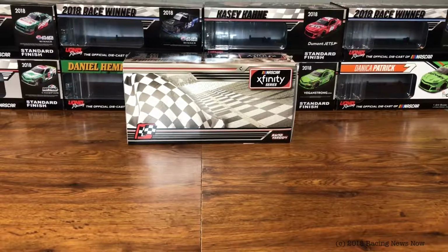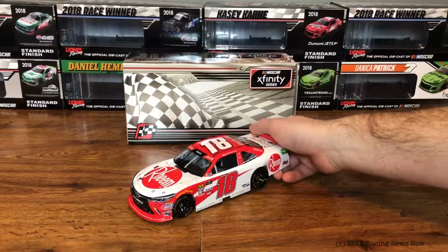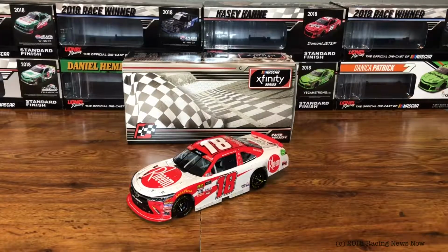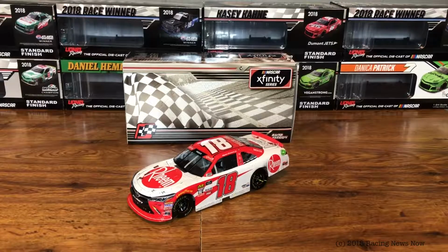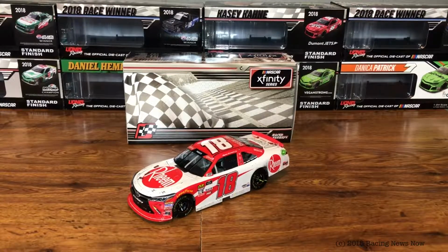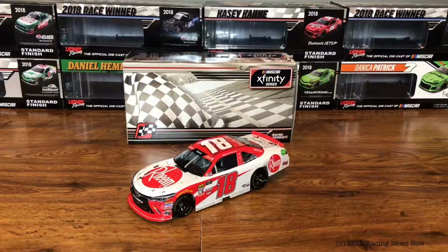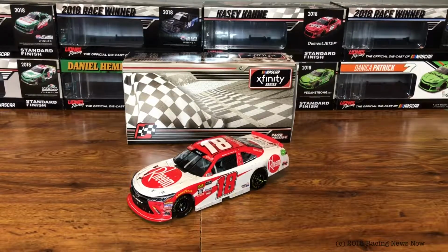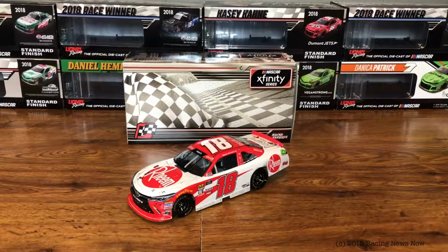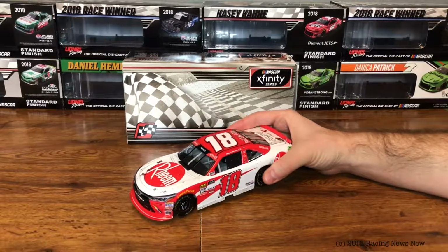Alright, so let's take a look at the car here, and it is actually a really good looking car. Lots of damage and things to look at on this car. Of course, because it's an Xfinity Series car, it is the lowest quality model made from Lionel at this time, unfortunately, so a few details not quite what they could be if this was a Cup Series car, if it was an Elite or whatever, but nonetheless, it is still a good-looking car. So, take a look at the details here.